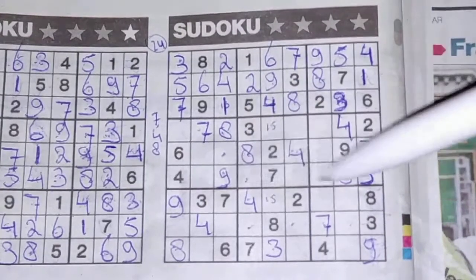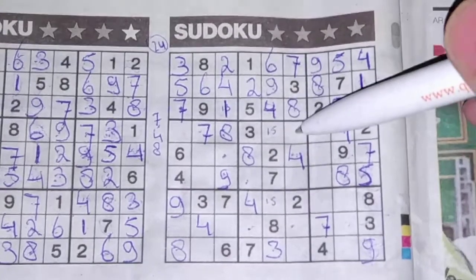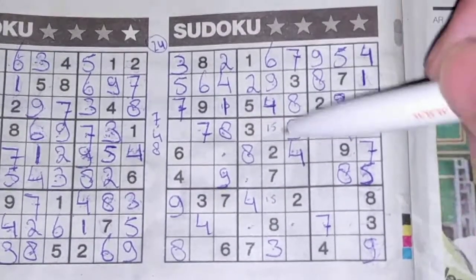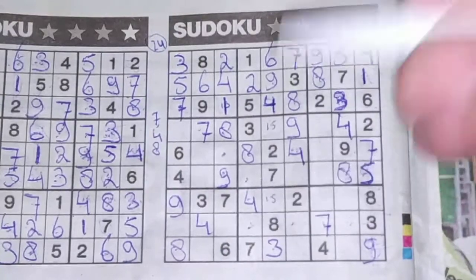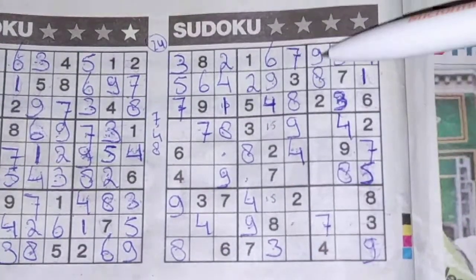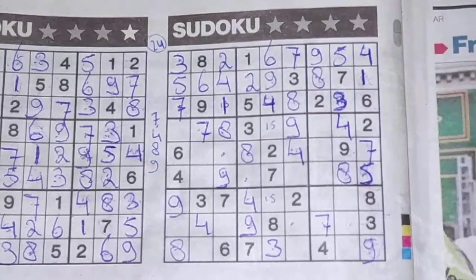9 in this row, 9 in the middle row. So in the row above, the only 2 places for the 9 here or there. But I see here 9, no 9 there. 9 should be here. 9 in this column, 9 in the middle column, so the column next. The only place for the 9 should be there. And all the 9s are used. I can see. Yes, digit number 4.